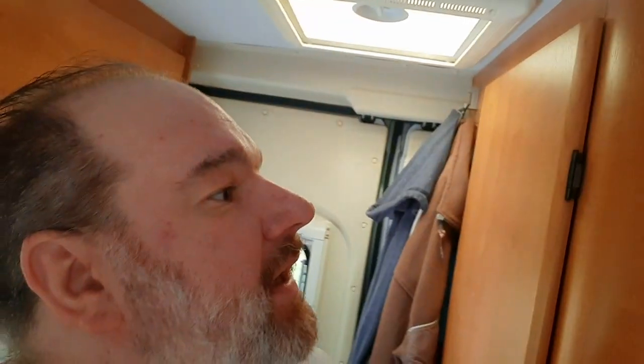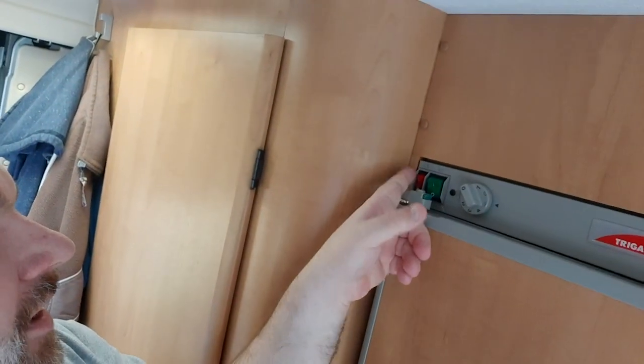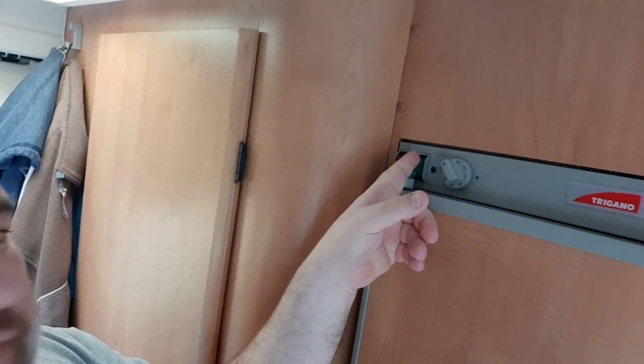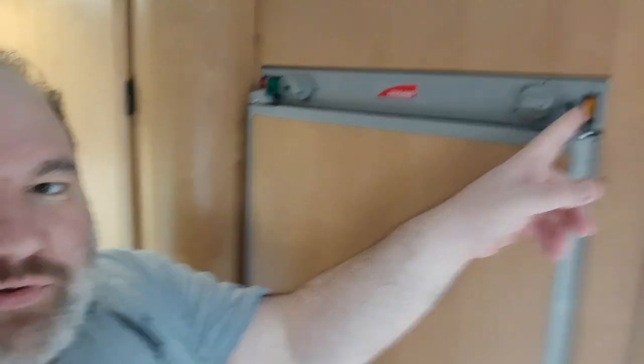but it works. And this is a three-way fridge, which means it can be powered off the leisure battery, off the mains when I'm hooked up, or off the gas bottle. And the gas bottle heats up the doodahs and that makes the inside bit go cold. It's technical stuff.